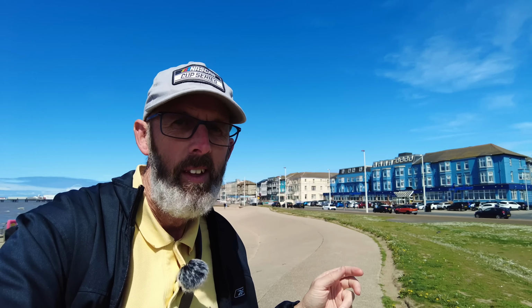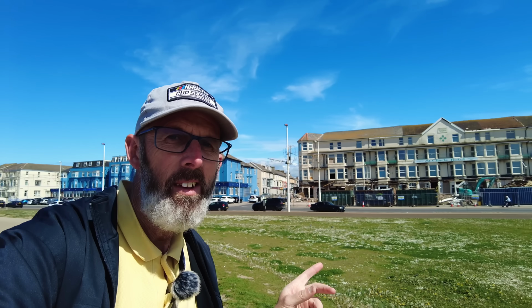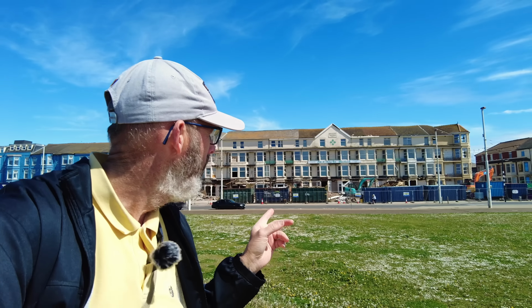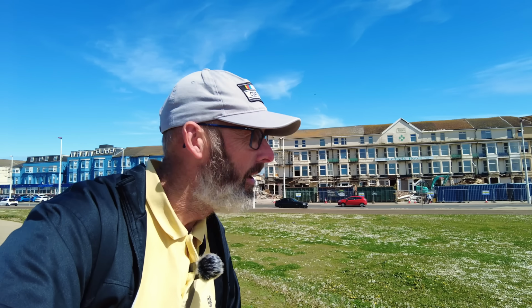I'll be able to see the tower behind me. Look at these blue skies, yeah. So I'm just opposite the Lindeen Hotel there, the big blue hotel, and the St Chads Hotel here, St Chads Terrace, this building here. They've started to knock it down. So I'll be showing you that in a little bit, but first let's have a little look along the promenade, shall we?